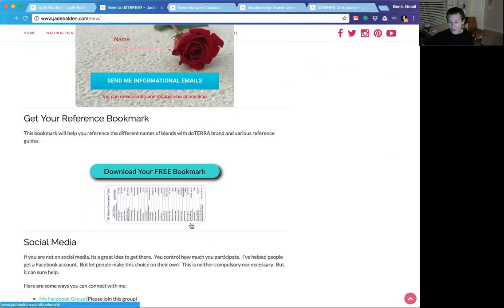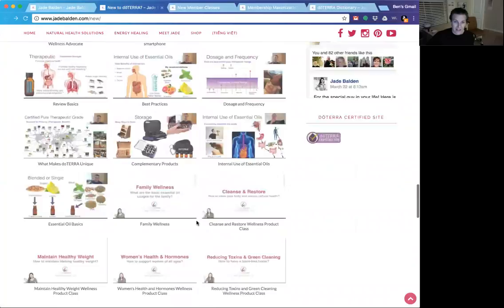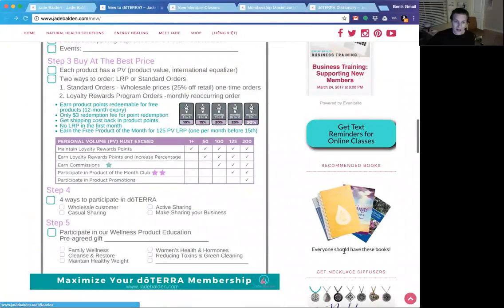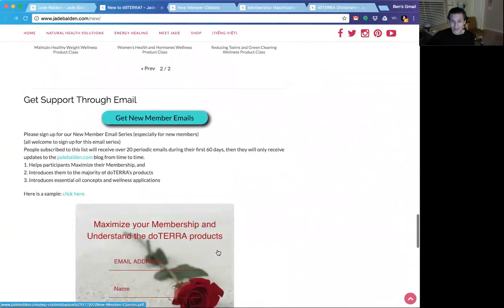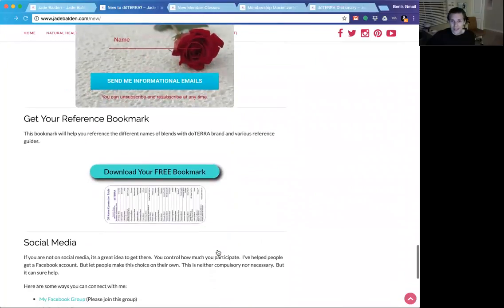If you're using the emotions book, for instance, that's the yellow one right there, Emotions and Essential Oils, that book also uses the generic name. So when someone's trying to look for the soothing blend, and they're like, what is the soothing blend? Why doesn't everybody teach me this? Well, there's a bookmark.